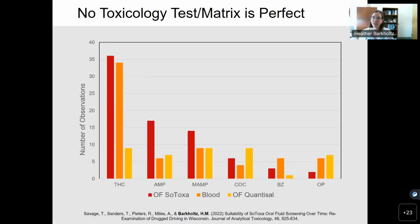And then each bar here, each color, the red is the roadside oral fluid, orange is blood, and then the yellow is the oral fluid sample run in our laboratory assay. And this shows that no test and matrix is perfect because there are clear limitations, particularly for THC, where THC, being a highly lipophilic compound, doesn't partition into the oral fluid very well.